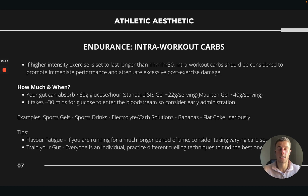And then finally, just a little bit about intra-workout carbs, as I do know a lot of you are on half marathon training programs where the volume of endurance sessions especially is ever increasing. So if those higher intensity exercise or endurance sessions do last longer than around an hour to an hour 30, consuming carbohydrates during training can obviously promote immediate performance during the run and also attenuate excessive post-exercise damage as well.